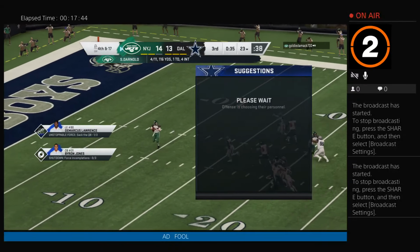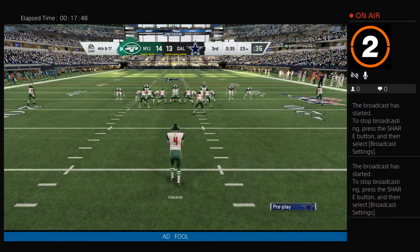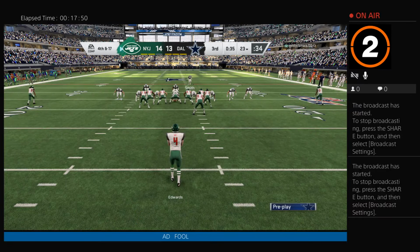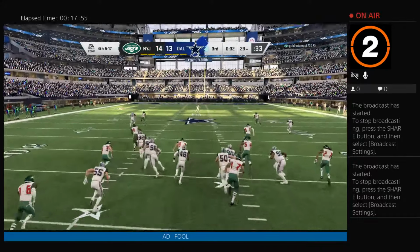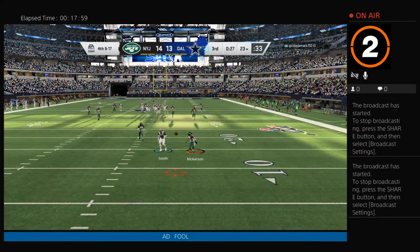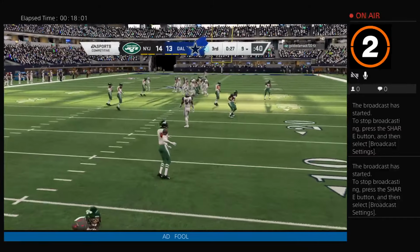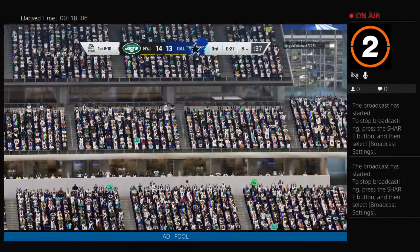Now a shot taken on 3rd down, but it's going to wind up incomplete. We've seen good cover skills on display throughout this game, really from both teams. And there's another nice example there of them making it difficult to complete a pass. And good hustle here as this is going to be blown dead right at the 9-yard line. Let's go.